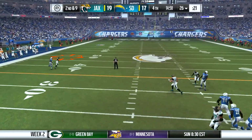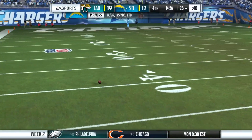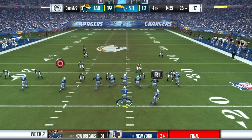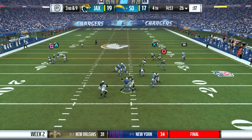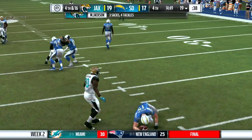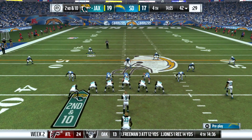San Diego football airing it out off the hands of Keenan Allen. Good coverage by Prince Amukamara. 3 receivers, they all line up left. Danny Woodhead in the game. There's pressure. Rivers goes down. Malik Jackson has his 3rd sack of the game. Another failed drive for San Diego.